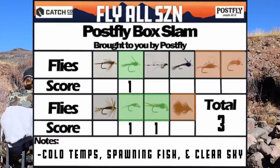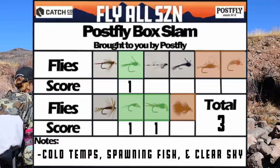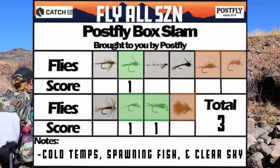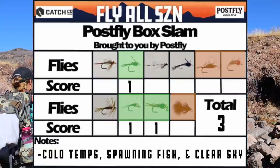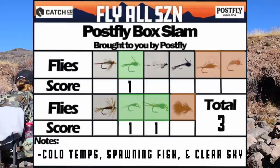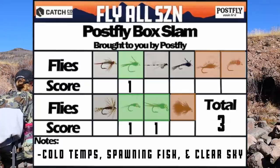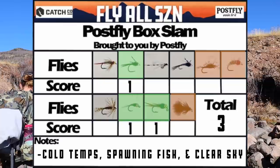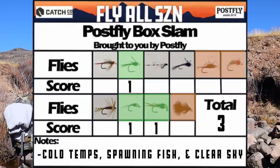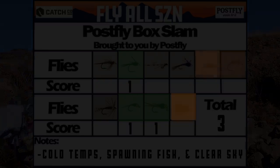And given the conditions, the cold temps, the spawning fish, and the clear skies, I'm just amazed we got on the fish that we did. So, taking all that into consideration, things were looking pretty good because we still had plan B, C, and D in the pocket. But little did I know, we were only going to hold one more fish the entire day. And that one, we weren't even going to actually catch.